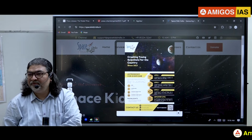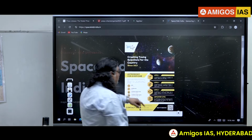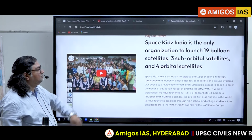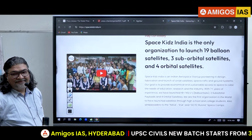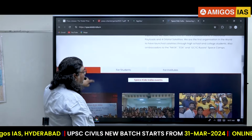When we celebrated 75 years of India's independence, 2 years back, what was there? Now you can see here, this one. Astronomy and all is given here. So if you come across this one, Kalam Sat they have also built. School children. What I've said, CubeSat, very small satellite, that is KalamSat. So KalamSat was developed by them.